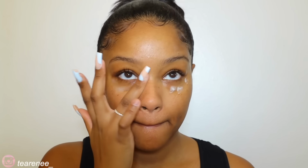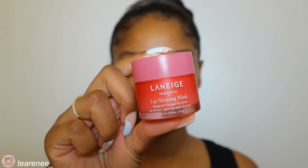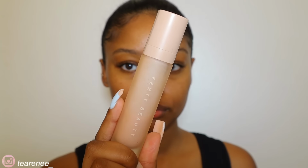So I just followed up my moisturizer with my favorite under eye cream, the Clinique All About Eyes. And now I'm using the Laneige lip mask paired with the Fresh Sugar Lip Therapy, because you need to have hydrated lips before putting on any type of lipstick or lip gloss. So I use the mask and the therapy at the beginning of my makeup routine so that by the end, when I have to put on lipstick or lip gloss, my lips are already soft.